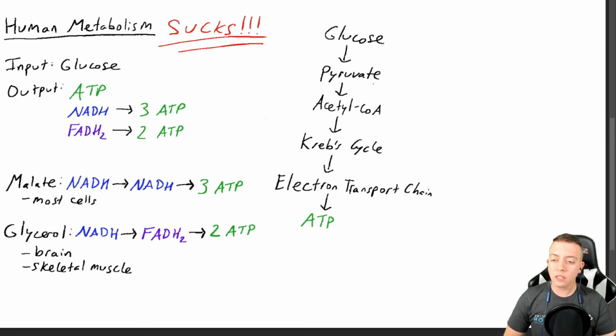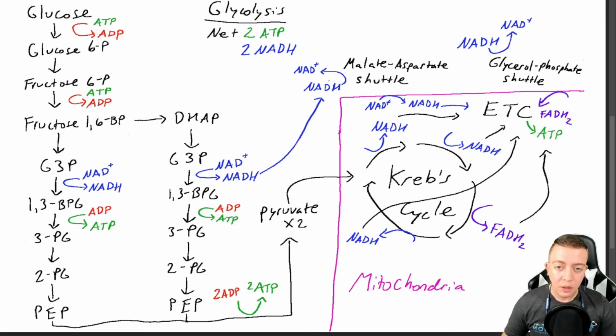And if you lose 2 ATP for every glucose molecule that you are burning, and you do the same process thousands of times a day, it's going to add up and you're going to lose a significant amount of ATP. Why would you want to generate fewer ATP when you could have more, especially in the brain? It does not make sense. It's inefficient, but this is the way that it works.